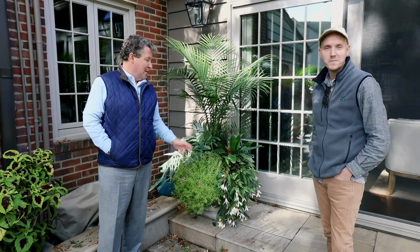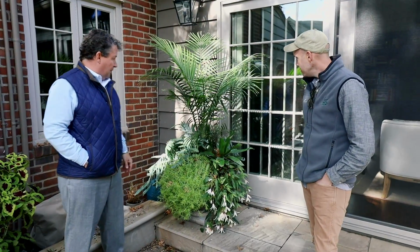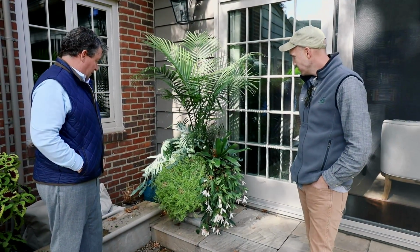After Garet did the pots in the front, we got a little excited and decided to have him come and do some pots in the backyard also. So what all is in here, Garet?